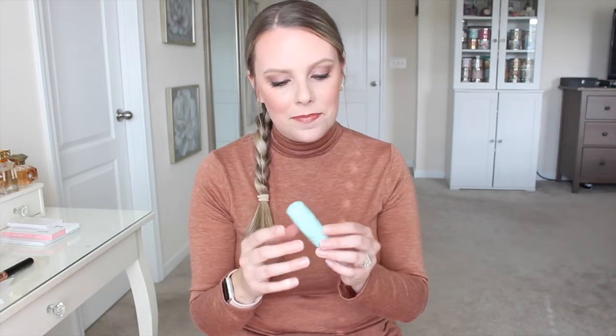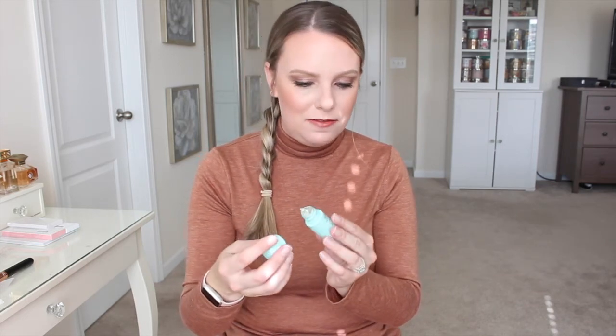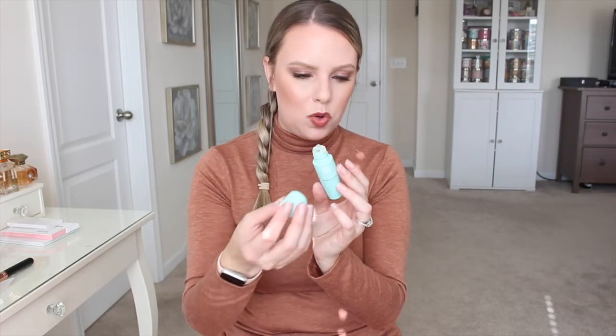Next thing in here is from Tatcha, which is a very luxe skincare brand. This is their Deep Cleanse, and is this like a face wash, a face powder? Yeah, definitely a face wash. Has a nice scent to it too. It's the Deep Clean Face Wash. I've actually never tried this before. It says apply to wet skin, avoid eyes, and rinse, for normal to oily skin.